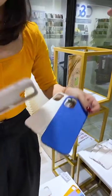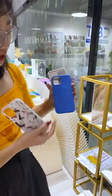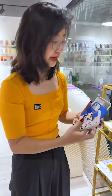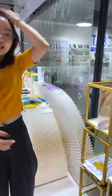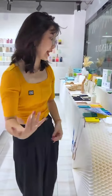And when you smell it, it's so natural because the plant fiber is made of bamboo, wood, and wheat. So if you like these products, just send us an inquiry and we will send you more detailed information like the certification, okay?